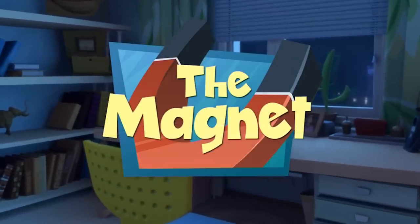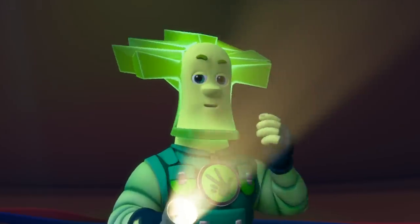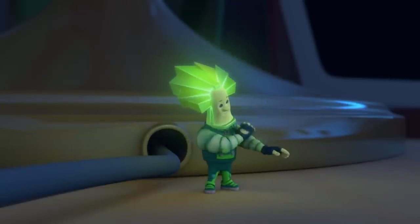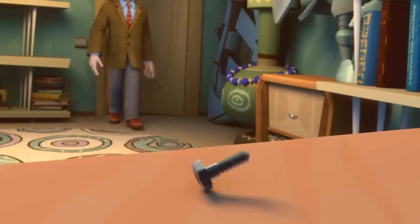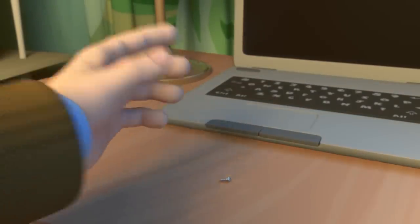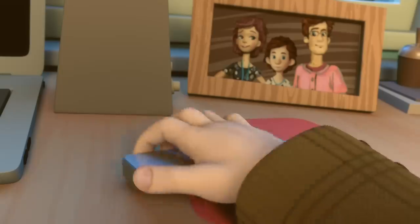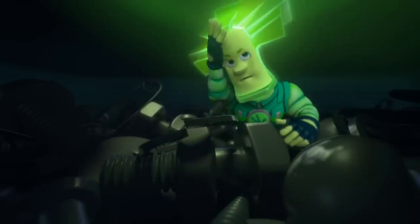The magnet. Well, it looks like we need a pack of that. Where did this screw come from? Ouch!